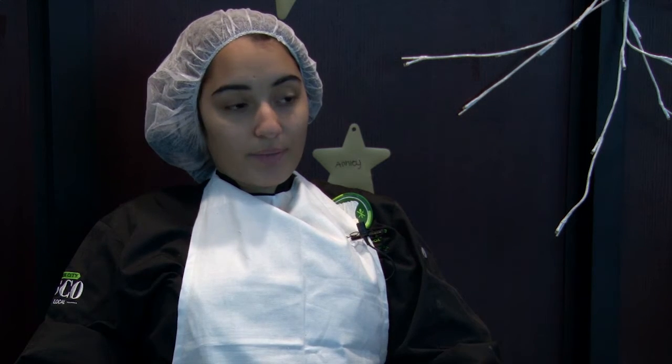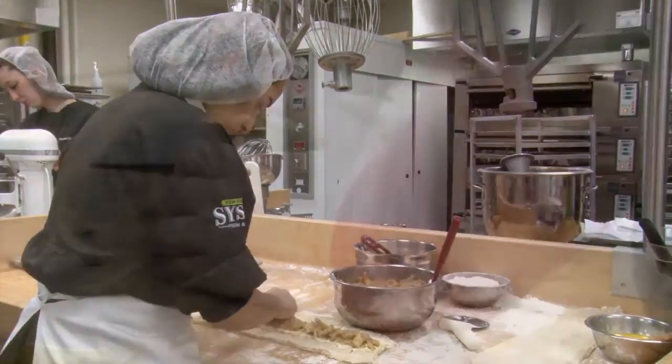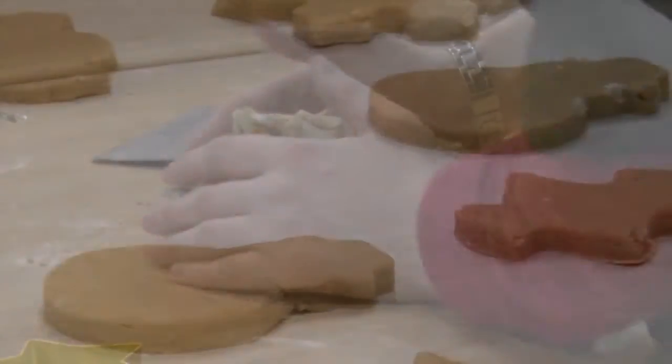Today in shop, I'm making gingerbread cookies. So I made two gingerbread houses and decorated them as well. I made a Danish strudel wreath. There is a process to everything. Here's the process of making cookies.